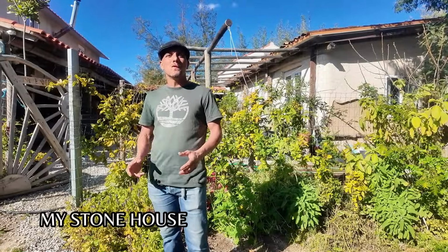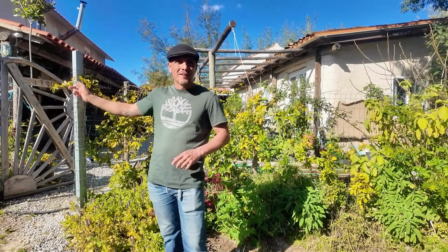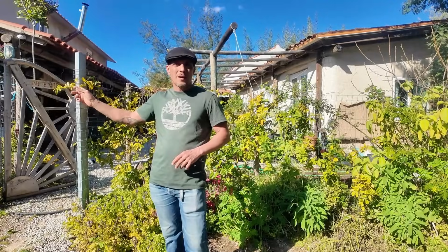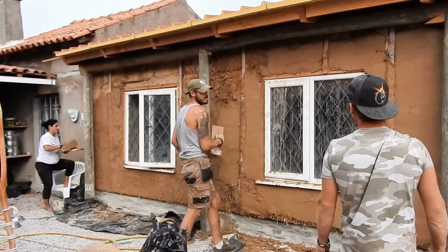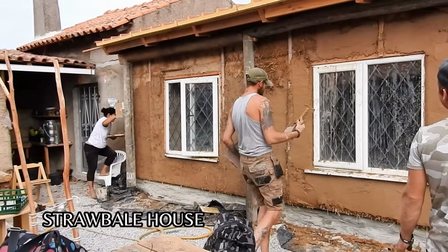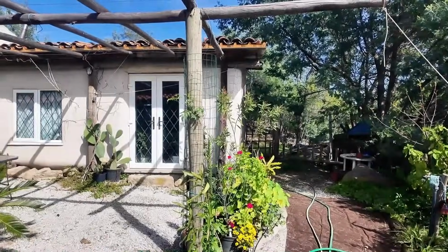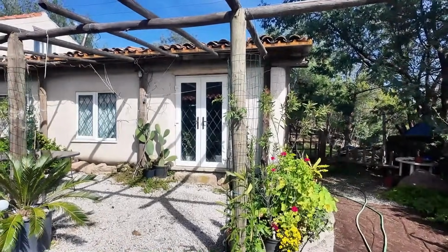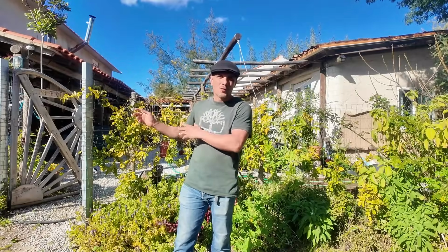So over here on the other side of the farm is my house. And when I moved here, this stone house was a complete ruin. And over the last few years, we've rebuilt it so we can live in it. But what I originally did was built the straw bale house, which is on this side. So I'm going to release a video soon with a tour of the straw bale house and how we built it, and as well how we renovated this old stone ruin.